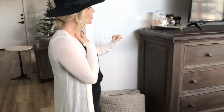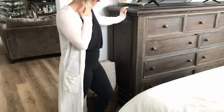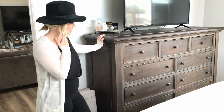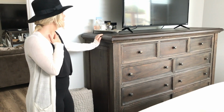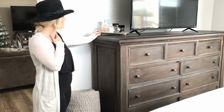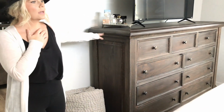And then over here is this big, huge dresser from Potato Barn, and we got it on sale. It was a really great deal, but it is heavy as heck. We had to have it delivered, and there was just no way we could pick it up. And then up here with my perfumes, I have just an antique jewelry tray, so love that.